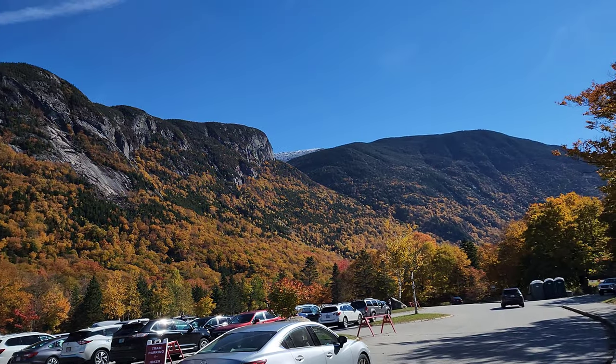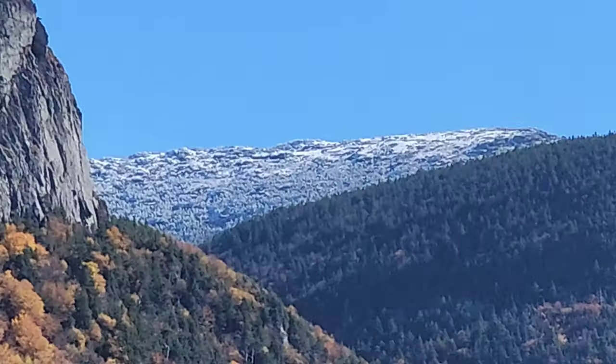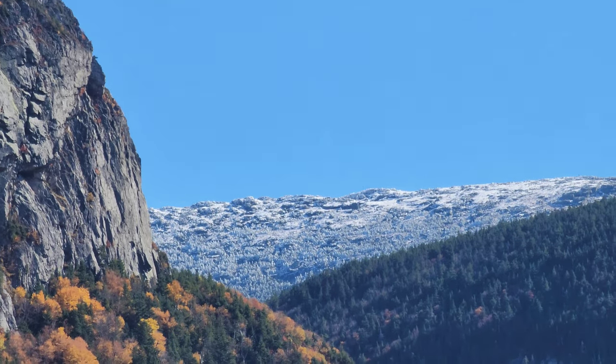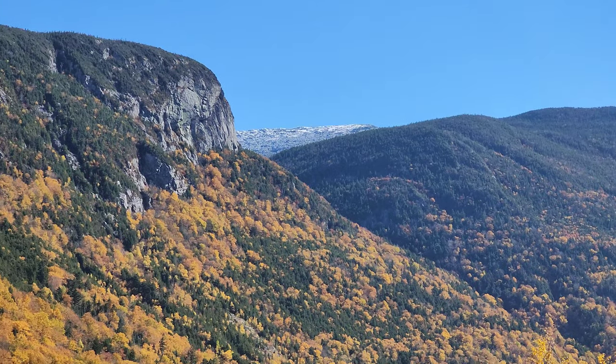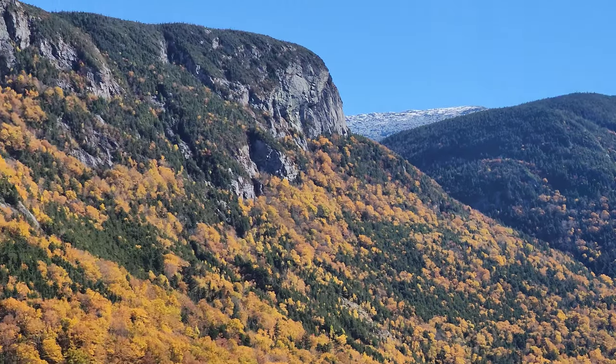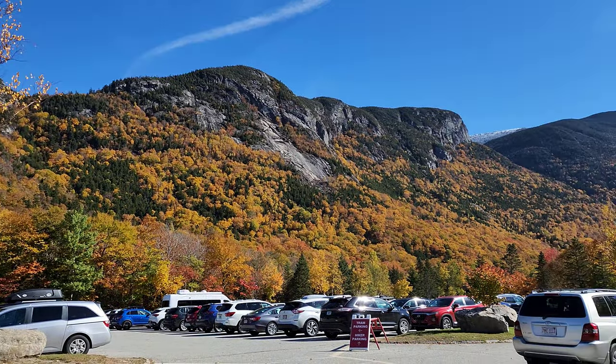Okay, so today we are hiking Cannon Mountain, hoping that we can get some good views. Look over this way, you can see on the top of the Franconia Ridge Notch that we actually have snow up there. Foliage looks pretty good. It still doesn't seem as vibrant this year, but we'll see once we get to the top.